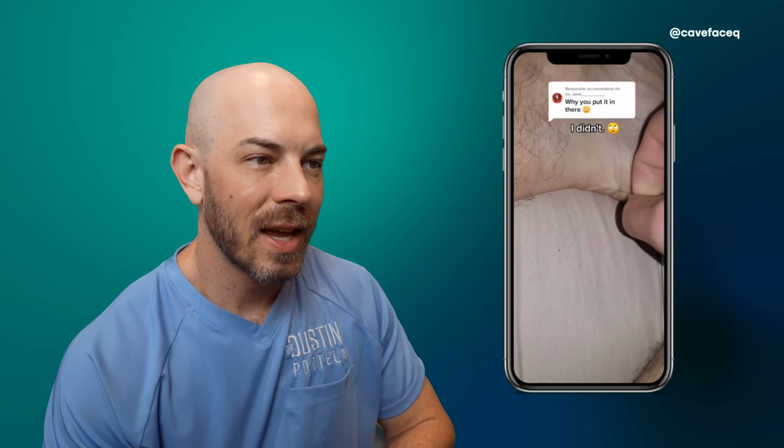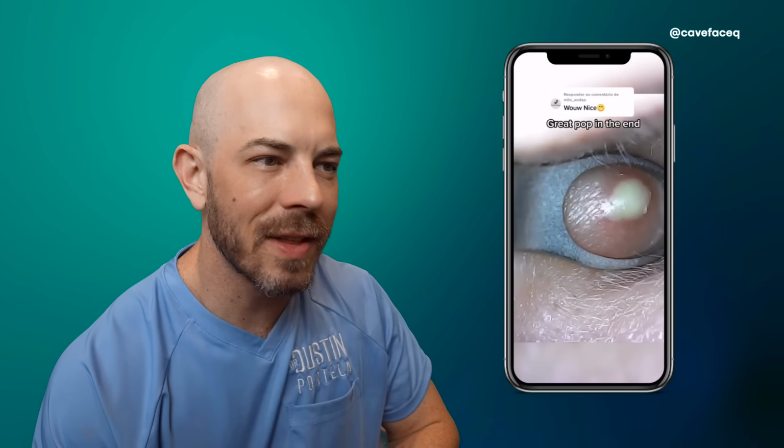We are sticking with the theme of hair splinters. This one is kind of a weird place because you wouldn't have just directly walked on it. It probably got lodged in the back of a shoe or the back of a sandal strap and then pushed its way in there. A great pop at the end of this one. Let's see what they deliver.